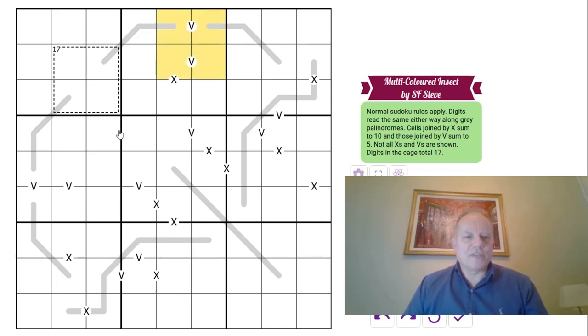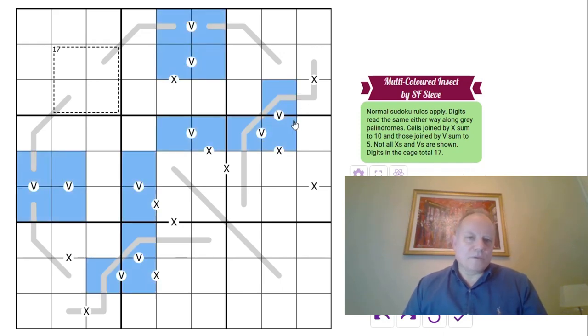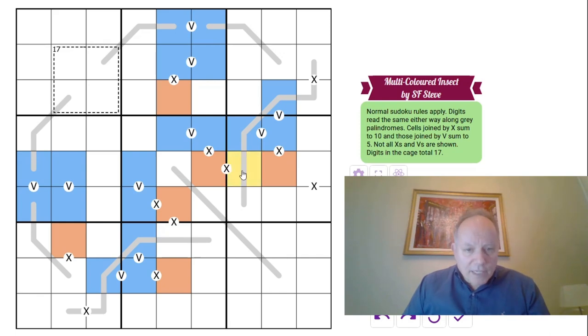Right. Anything that is on a V is the numbers 1 to 4, because you can only make up 1 and 4 or 2 and 3 as a V sum. Oh, it's all fully symmetrical with the Vs there. Okay. Interesting. So those blue cells are all 1 to 4. Now, if it joins with an X onto a blue cell, it must be the other color, which will make orange. If it joins with an X to an orange, it must be blue, because the 10 sums always involve one number from 1 to 4 and one number from 6 to 9. So that's blue as well.